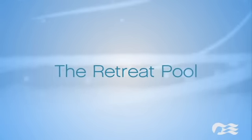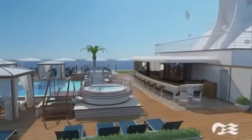The new retreat pool, as the name implies, will offer an exclusive area for adults to relax and rejuvenate, and is the perfect complement to the sanctuary.